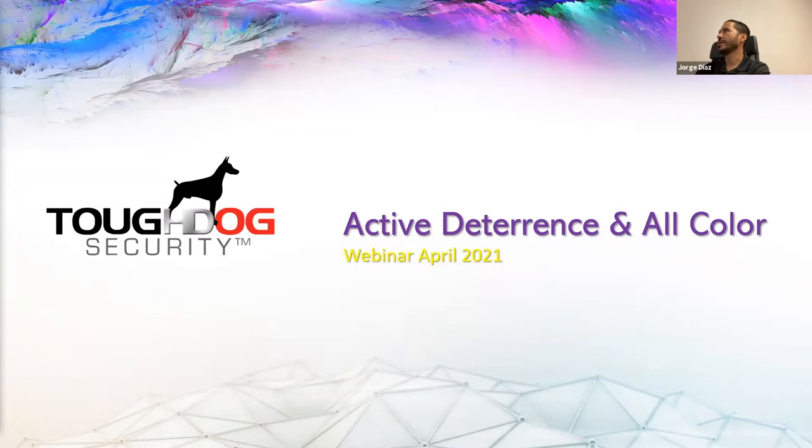So with that, today we're going to be talking about active deterrence and all color. These are a couple of the last features that we're going to be covering, but very, very cool features. I think that these two features are really the pinnacle, and that's what is going to be revolutionizing the industry.